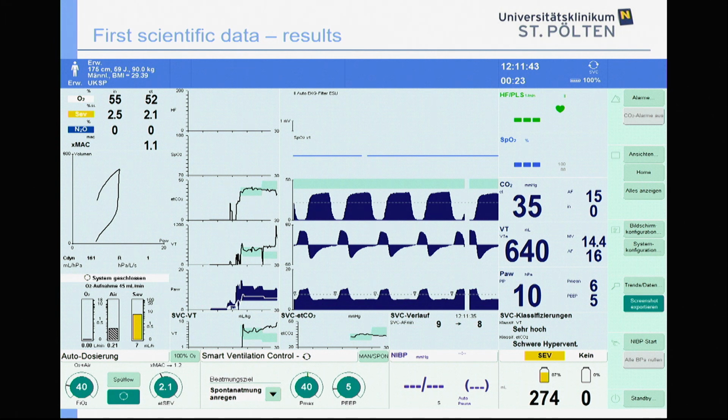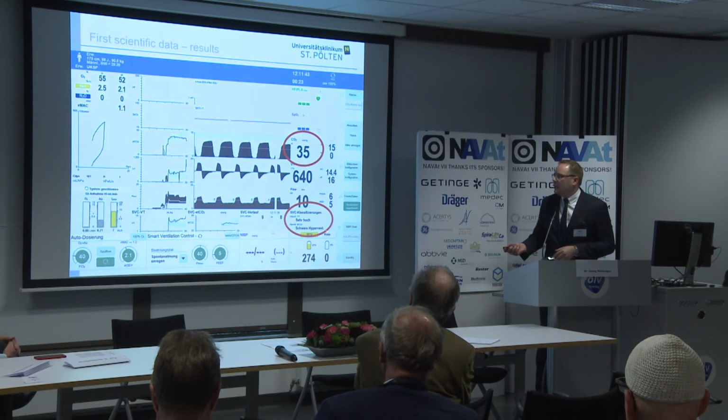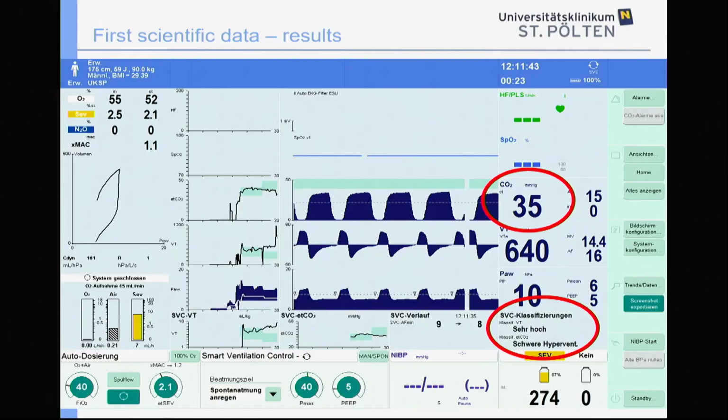CO2, representing an EtCO2 in this example, let's say, of 34, which is perfectly normal and physiologic, but still it is way below the target corridor in this ventilation goal, which ranges from 42 to 52, to remind you. And this is why it is classified as severe hyperventilation. This is why these endpoints occurred.